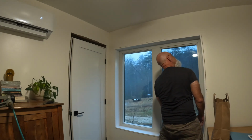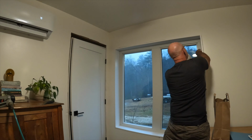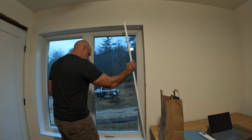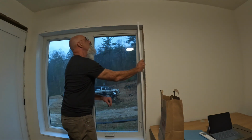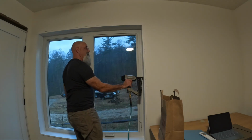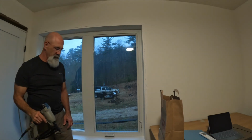It is not going in. Trim it just a tad. There we go. There we go.